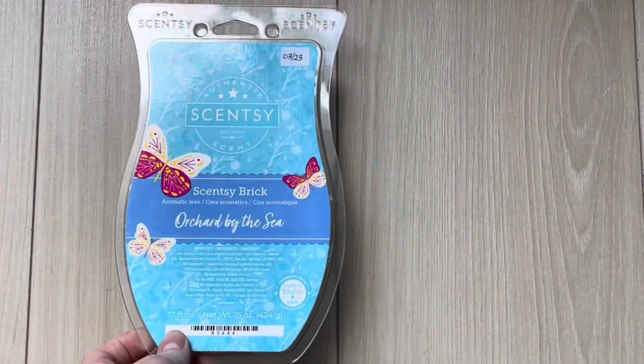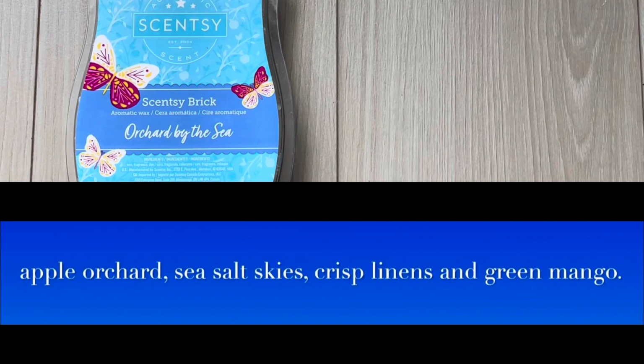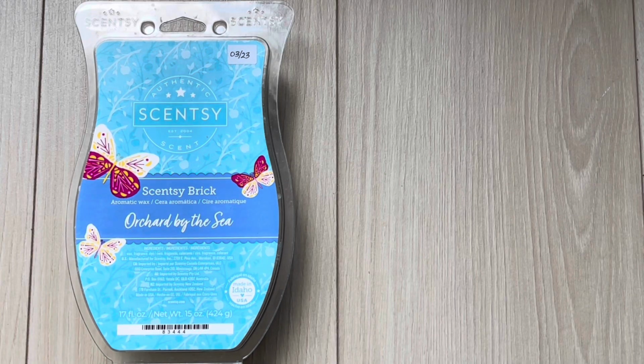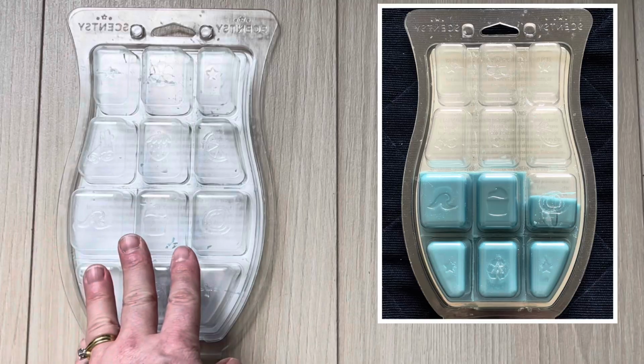So the next one I finished is Orchard by the Sea. The notes on this I think are apple orchard, sea salt skies, mango, and something else. Crisp linens, I think. I'm going by memory. I'll put the notes here below. So this one is finished, and this one is a traditional brick.